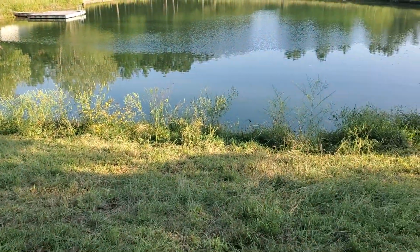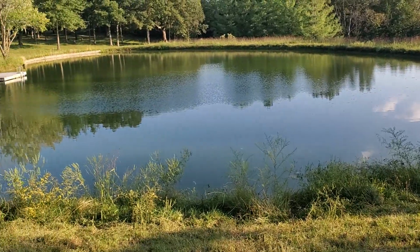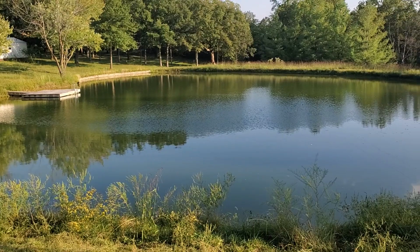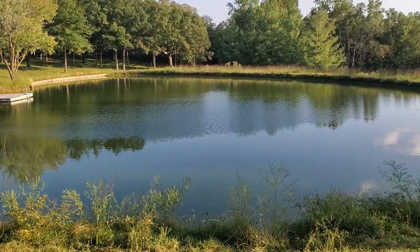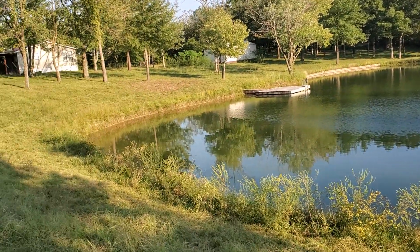Of course, the landowner's going to be happy that they didn't get in the pond. Okay, look how beautiful that water is. That's the way all your ponds should look, folks. They shouldn't be dingy looking. These look pretty and clean and blue. That's good high quality water for fishing. And this guy likes to fish, and I do too.